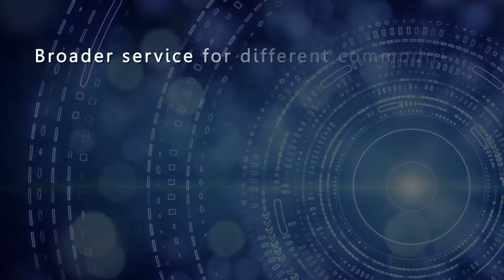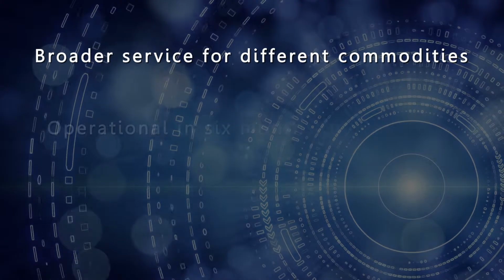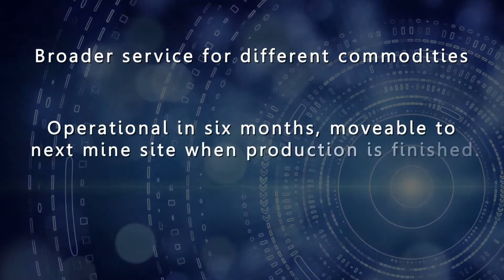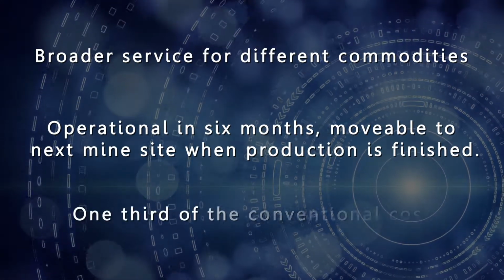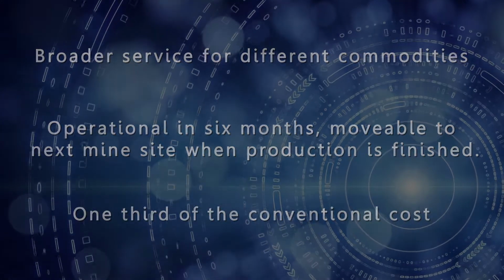Broader service for different commodities. Operational in 6 months, movable to next mine site when production is finished. 1/3 of the conventional cost.